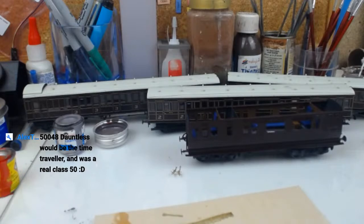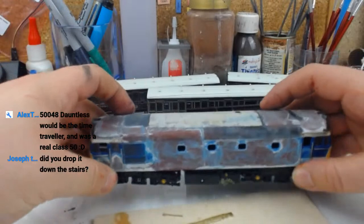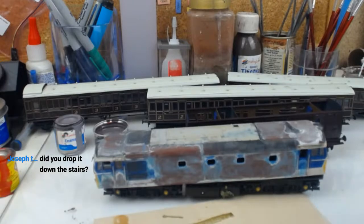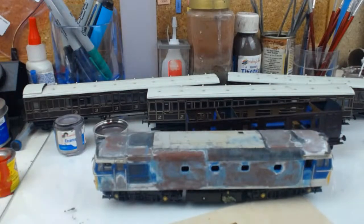Since I'm being accused of having an NSE 33, there's my NSE 33. Go on, tell me how much I like NSE livery. 50 008, Dauntless, would be the time traveller on the real class 50. That's a good one.